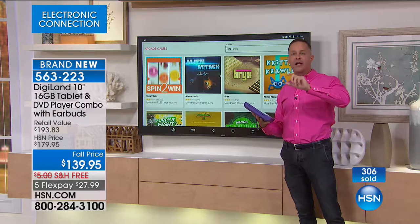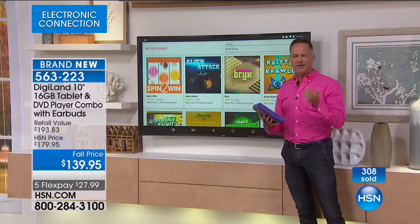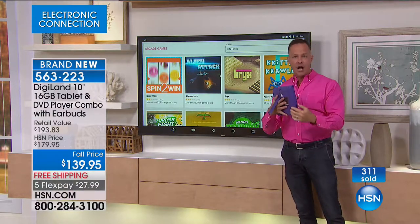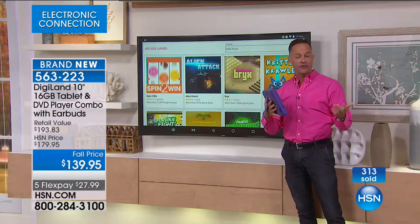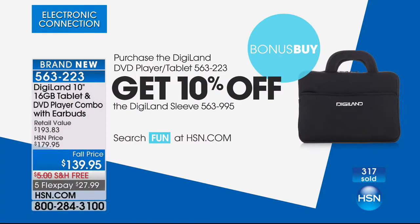And the other thing, when I rejoin Adam, there's a sleeve that we have that goes along with this that is, actually, I think we have a bonus buy on it tonight. It really makes sense because this is a little bit of an uncommon size. It's a little more difficult to find probably other sleeves and cases for it. But Adam has a really nice one over there. So it's custom made by Digiland, and it will fit this tablet DVD player perfectly.